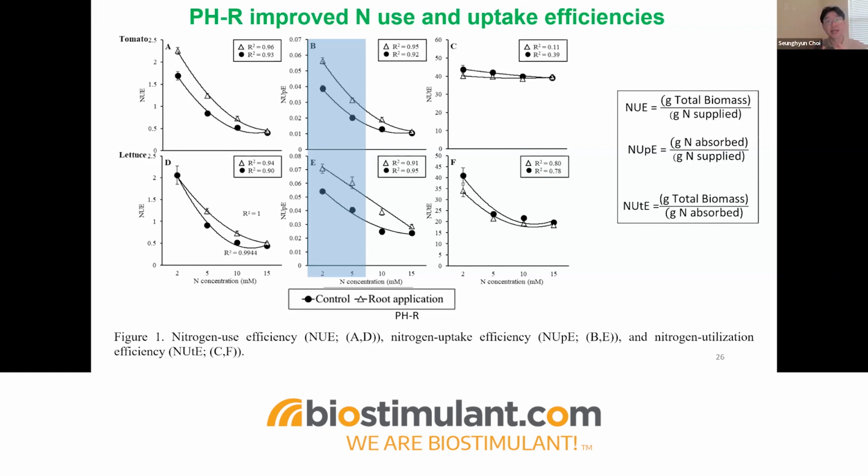And here is the practical takeaway. Going from 10 to 50 millimolar nitrogen didn't improve yield or efficiencies. So with root application of pH, you can use a moderate amount of nitrogen and save on fertilizer costs and reduce leaching risk while growing high quality crops in greenhouse settings.